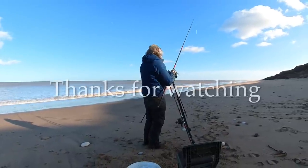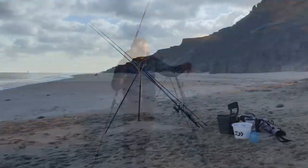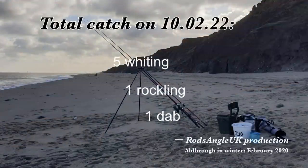So a pretty difficult day ended in 5 whiting, 1 rockling and 1 dab. The main thing I learnt is that you just got to be lucky and be here at the right time when a codling decides to show.